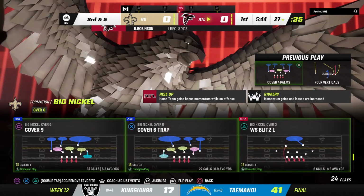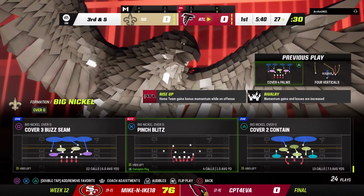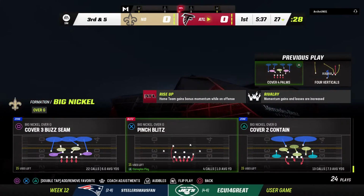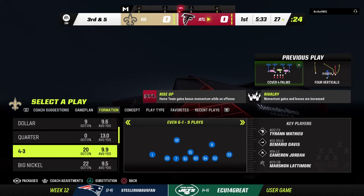This defense for the Saints, they were very strong last week in the win over Carolina. Yeah, and what stood out to me on tape, the way they were flying to the football. So that tells me that they've got all their assignments down, and they're playing with extreme confidence.